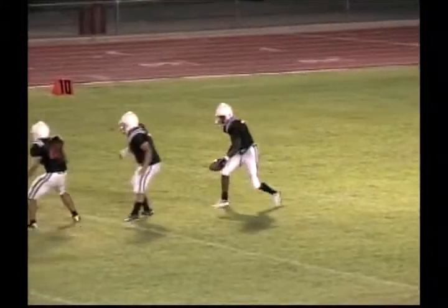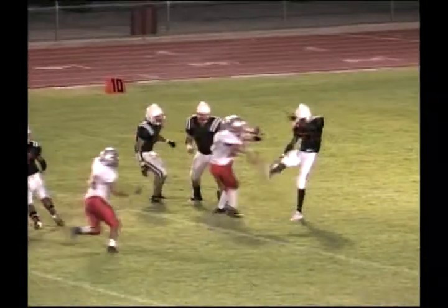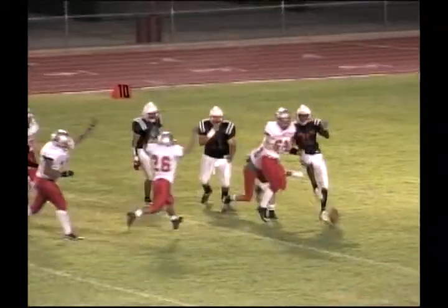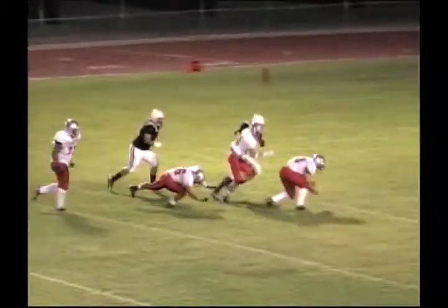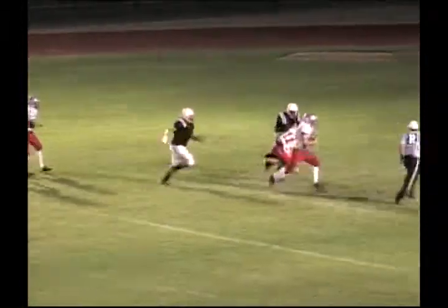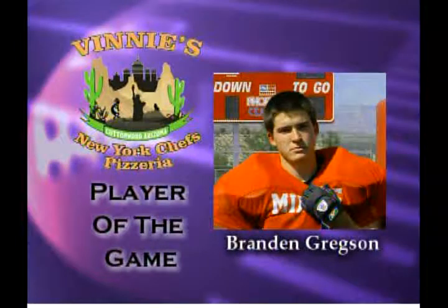Yeah. And here's the play again for our fans watching at home. Stutter step by the punter, and oh boy, it's all over there. Gregson, the clean block, never even touched the punter. Nope. And then picks the ball up and runs into the end zone, touchdown Mingus. Right. And then great job. I mean, he had, what was that? Yeah, it looks like Pelletier. Pelletier running as his wingman, blocking the whole way, which is great. So Pelletier helps his buddy Brandon get the player of the game here tonight.